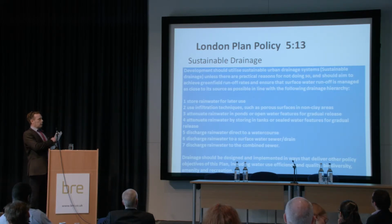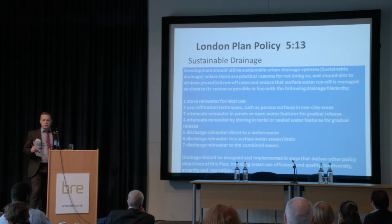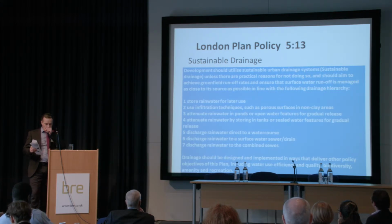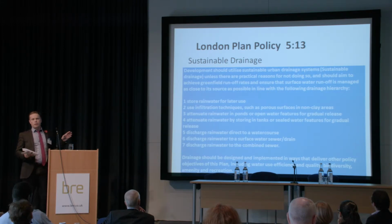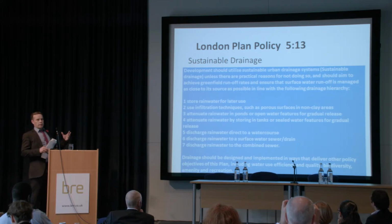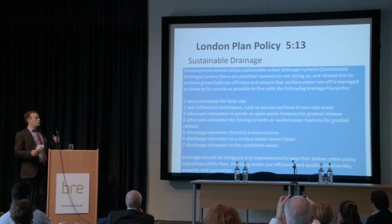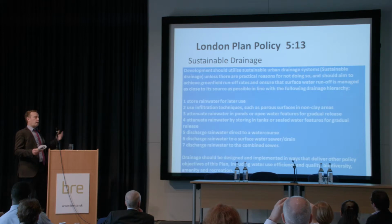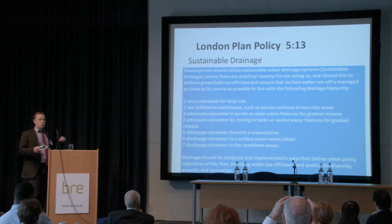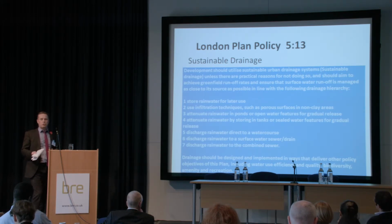But in London, we've had a policy in our London Plan. You probably struggle to read some of this, but it's been in the plan since 2004, actually. And similarly to the early stages of NPPF changes, we really struggled to get this policy implemented. Really, it tells you to implement sustainable drainage wherever it's practical, and to use the most sustainable systems first and the least sustainable systems last. So things like capturing rainwater for use, rainwater harvesting, etc. That's the top priority. The more natural infiltration, etc., comes a little bit further down. Then you get into tanked systems, and finally you get the discharge to combined sewers.